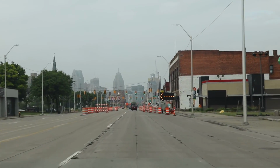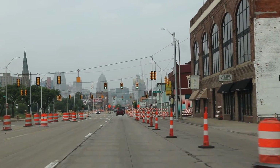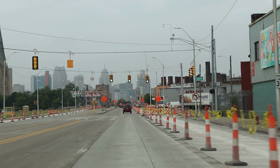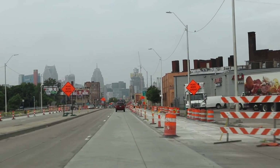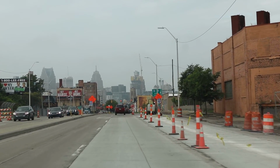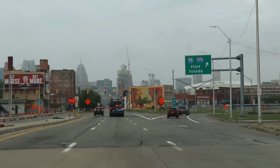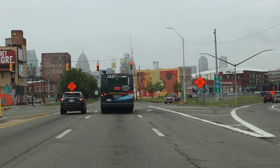A lot of road construction, road closed everywhere. On the right, a good gumbo place, Louisiana Creole Gumbo. I recommend that place. I've eaten there a lot of times. I like going there in the wintertime, colder months, to get some gumbo. That's I-75. If I wanted to go south, towards Toledo, Ohio, or out of Detroit, that's where I'd go.